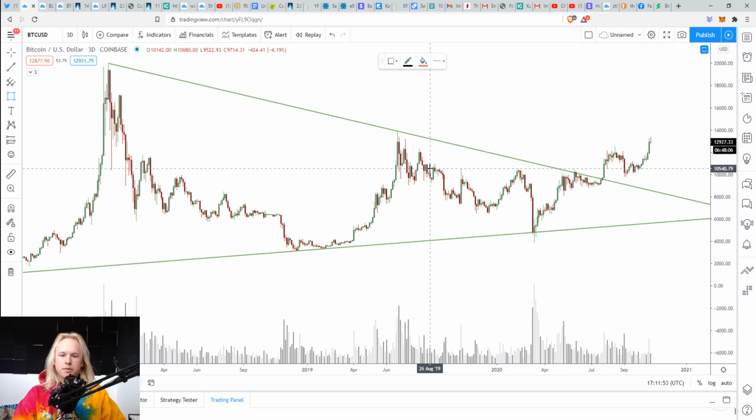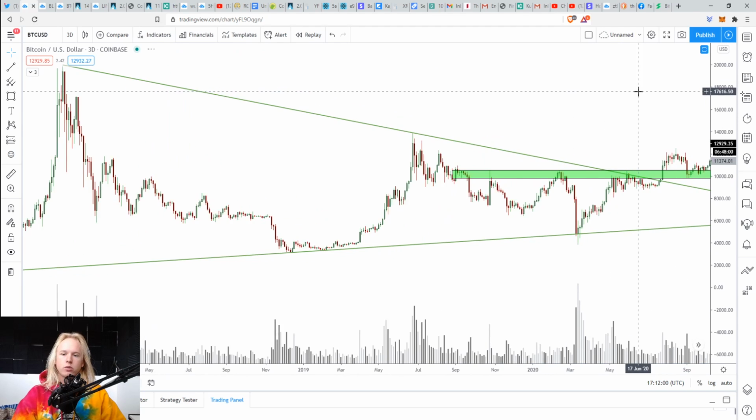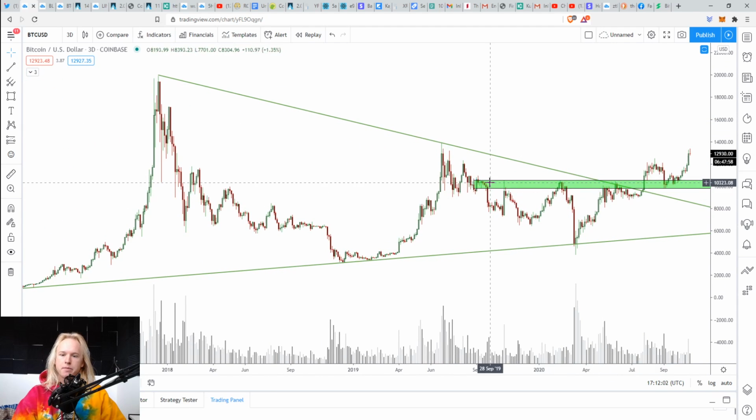Now, what I've been updating you guys with recently is that this was a support and resistance flip, and this is really what we were watching out for throughout all this time. We had this resistance for months and months. We flipped that resistance into support, and that's really why we got such a strong buyback.